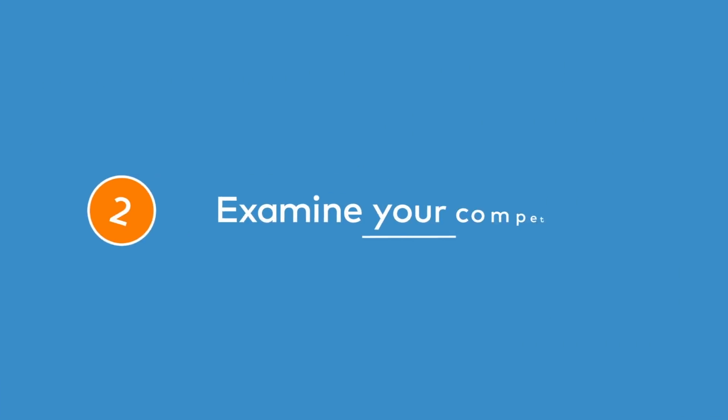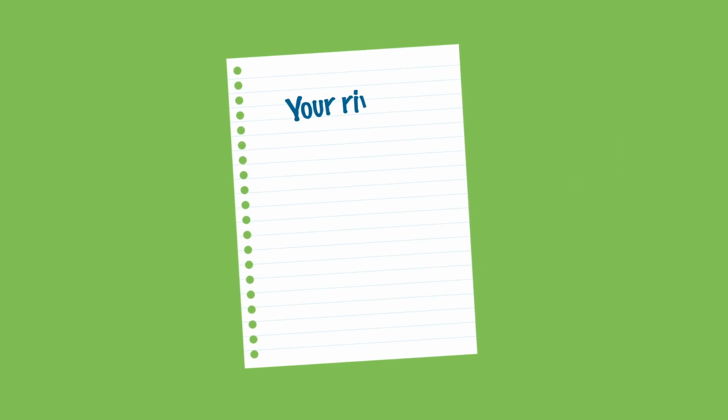Step 2, examine your competition. It's important to compare yourself to your rivals of all sizes, from startup to large multinational. Startups can scale fast, but bigger organizations invest heavily in branding, so don't be afraid to take cues from how both communicate. Now, make a list of things your immediate competitors do well.